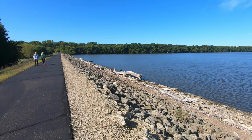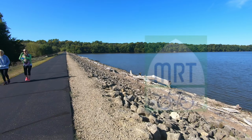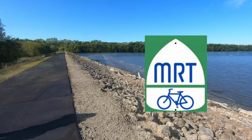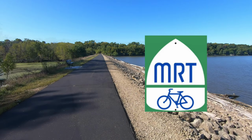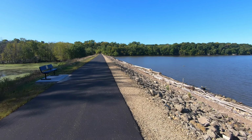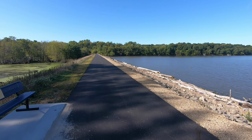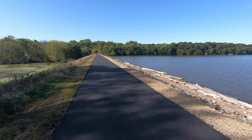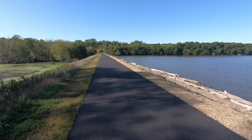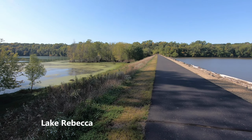The trail we're walking is called the Mississippi River Trail. You may have noticed the MRT signs that we passed along the way. They denote the route of this national bicycle and pedestrian trail. While the signs all say MRT, its official name is U.S. Bicycle Route 45.